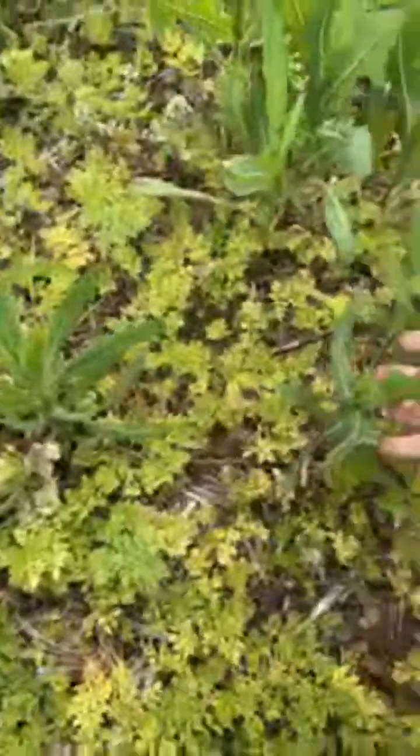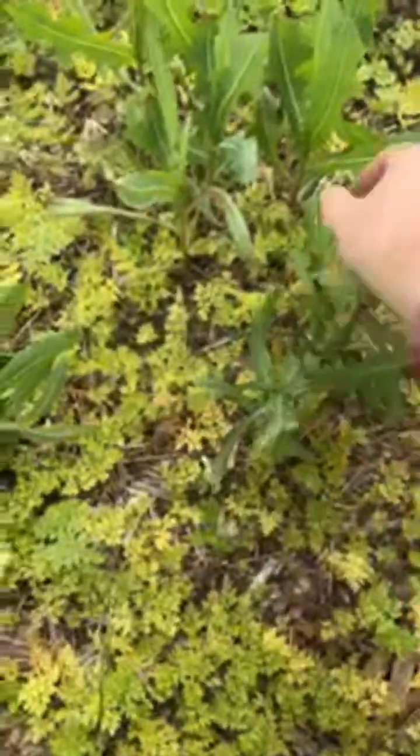Yep. And you can see this area, they've piled some mulch here, and the mulch has probably killed off whatever was on the ground before they put it here. And then these are things that have come back quickly. Lots of little plants of wild lettuce here. That's wild lettuce.